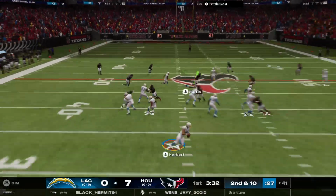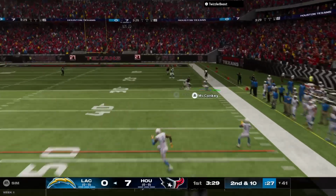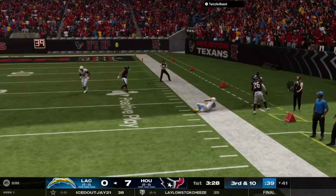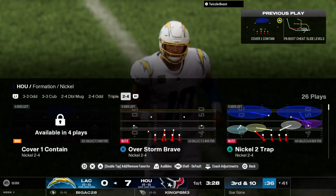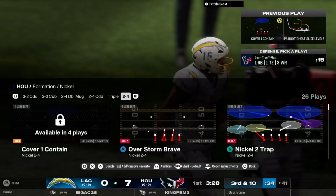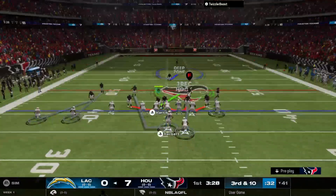On the play fake, it's Herbert, headed out right. Ooh, would have been a big gainer if they connected, but they could not. Instead, third down coming up. Well, that throw just gets away from the quarterback a little bit, and he couldn't stay in the field to play. It's tough to blame him, though.